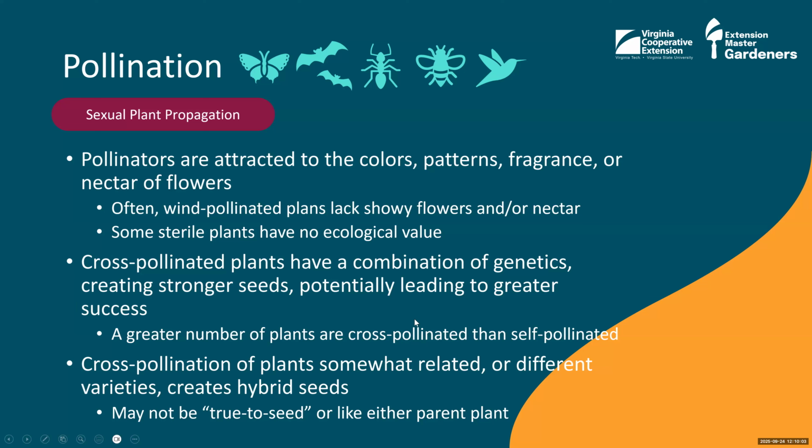Cross-pollinated plants have a combination of genetics, potentially creating stronger seeds, leading to greater success of those seeds. A greater number of plants in general are cross-pollinated than self-pollinated. And the reason I wanted to talk about cross-pollination versus self-pollination today is the production of hybrid seeds. When you have a hybrid seed, it's a combination of genetics from different, related plants. And when you have a hybrid seed, it's considered not true to seed because of this combination of genetics. In that case, the plant from that seed isn't necessarily close to either parent plant. So that's something important to keep in mind when you're dealing with hybrid seeds.